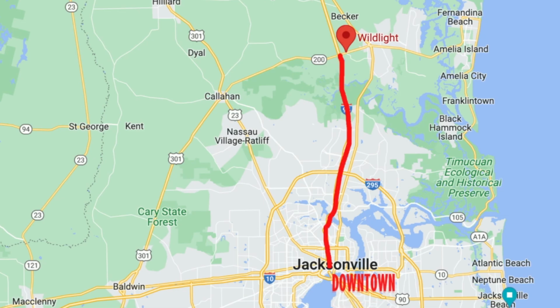The Wildlight community is gorgeous, right? It's similar to Nocatee in meaning that it's a master plan community in St. Johns, but the footprint is due to be about 2 times bigger. Located on the map, we're looking at 20 minutes from downtown Jacksonville, 20 minutes from Amelia Island, about 10 minutes from River City Marketplace. Ladies, if you want to do any shopping, that's probably where you're going to be.